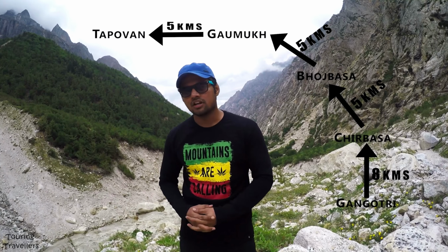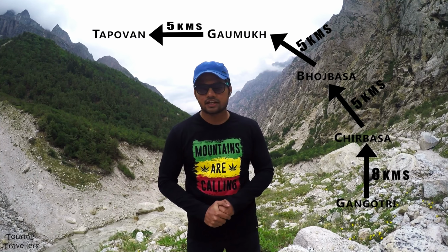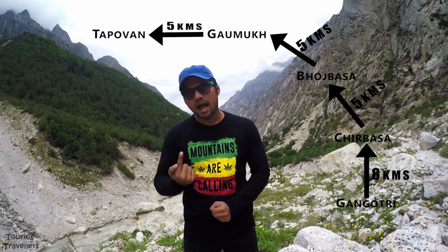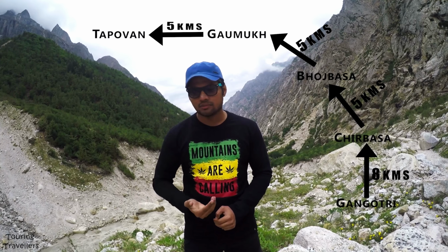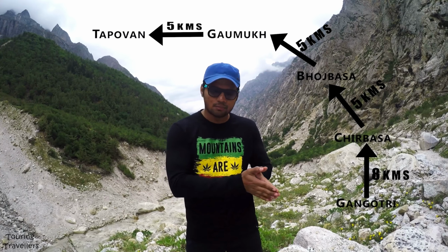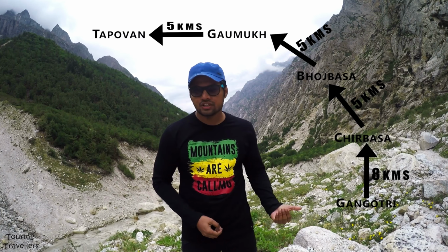Once you reach Tapovan, there is an ashram. You can have food, you can sleep over there, take a night halt, and then you can come back from Tapovan next day early in the morning. You have two options if you're coming from Tapovan early in the morning. Either you can reach Bhujbasa and stay over there, or you can come directly to Gangotri.